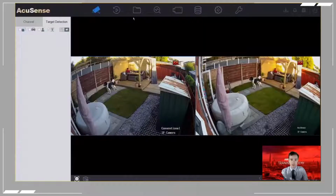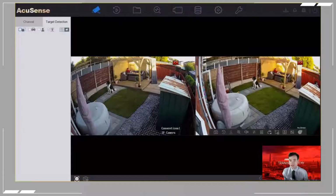So here we go, we're now logged into the actual front of the NVR. And as you can see, I've got 2 cameras currently added into this NVR. On the left hand side, I've got a conventional IP camera, and on the right hand side, I've got an AcuSense IP camera. So the AcuSense IP camera, which I've got to the right hand side, obviously has the false alarm reduction technology in there, and able to do classification of target, human and/or vehicle.